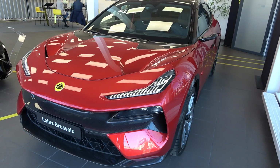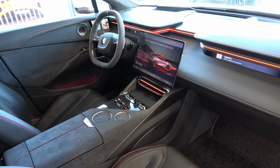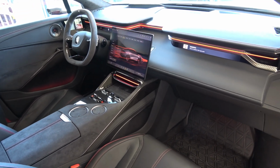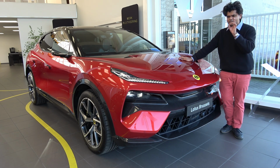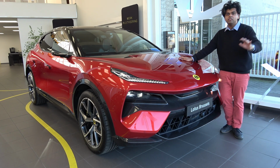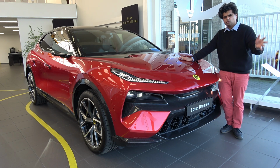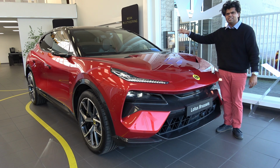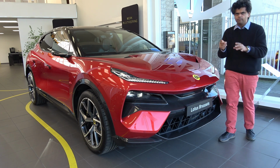Now right over here we have the Lotus Eletre. Initially, I was suspicious that it shares the same platform as the Volvo EX90 and the Polestar 3, but actually it has no connections whatsoever with these cars, but they do share some components, they do share some parts, and that's mostly seen at the interior, but we're going to cover the interior later. First, I want to talk about the exterior.